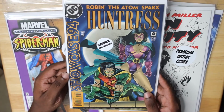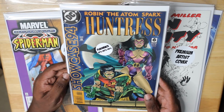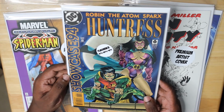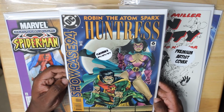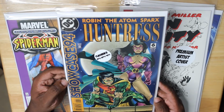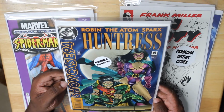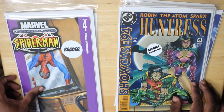Our flashback book for the week, Showcase 94, featuring Robin, the Atom, Sparks, and Huntress. Huntress number 6. Super dope. I love this cover. I don't know who did the cover. I was trying to see what it says. I don't see a signature here. But very cool book nonetheless.